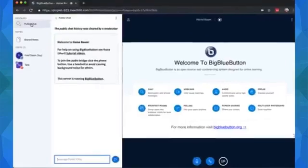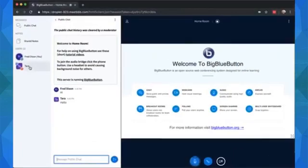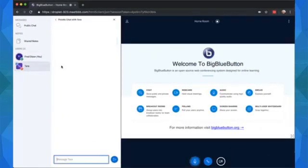By default, you're in the public chat. Here you can chat with anyone in the session. So if I say hi, my message will appear, other people's messages will appear as well. I can click on anyone's name and do a private chat. This will just be between me and that person.